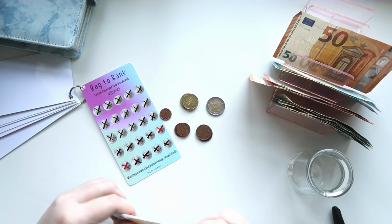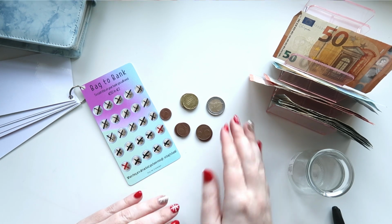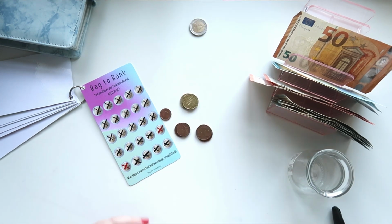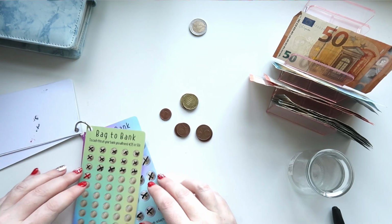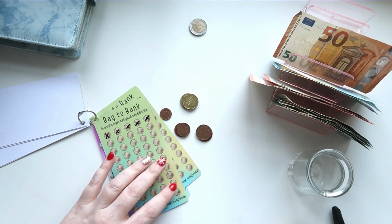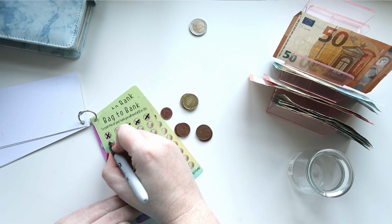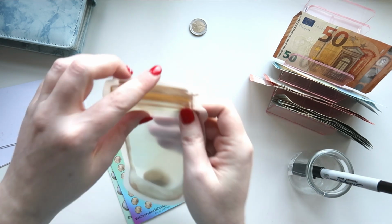So I'm going to do that in another video, because I have a couple of them and it will give like 90 euros worth. With this 2 euros, I'm going to use it for the mini saver challenge. So then we have 20 cents. So these are 50s, and this is 20. So we have 2 20 cents. 1, 2, and 20 cents is here.